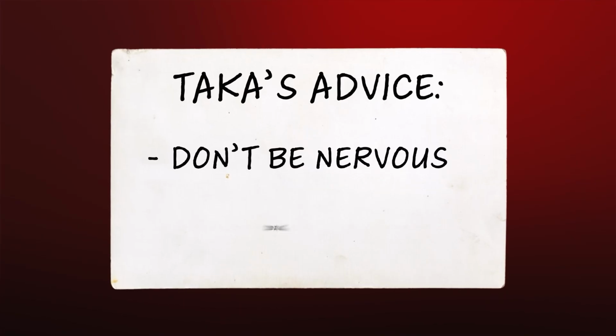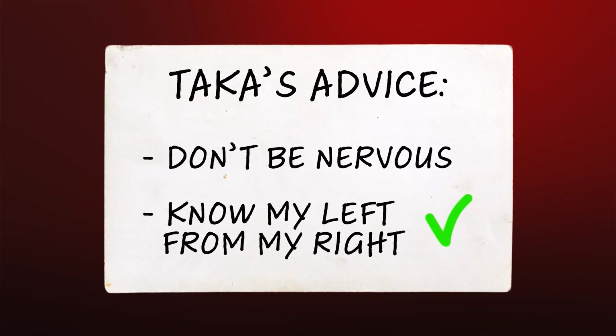But no, don't be so nervous. Just enjoy the ride, and you just read. If it's too much information, just say the number and right or left. It's more than enough. If you know the angle and which direction, this is more than enough. So no worries. Right, so don't be nervous and know my left and right. Solid advice there from Taka.